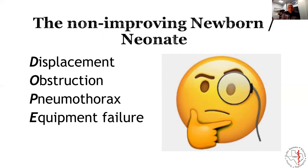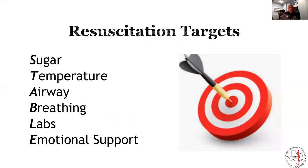And we'll discuss treatment of pneumothorax and how to decompress that in a skills lab. Equipment failure, definitely make sure you're checking your stuff. So remember that DOPE mnemonic: displacement, obstruction, pneumothorax, and equipment failure.